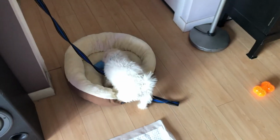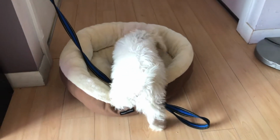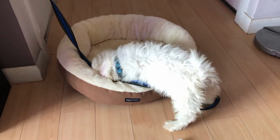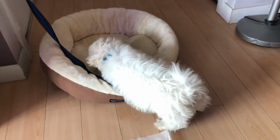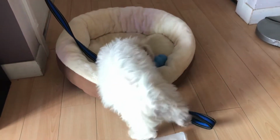All right. Quick hint about Coco. So far, I've noticed that he does not like to be held for more than a minute. That may have been different in the past, may be different in the future, but I have noticed he does not like to be held. So this is more of a hint for kids. I say this because he looks like a toy. You're gonna wanna go, aww, and all that stuff. He is not a toy.